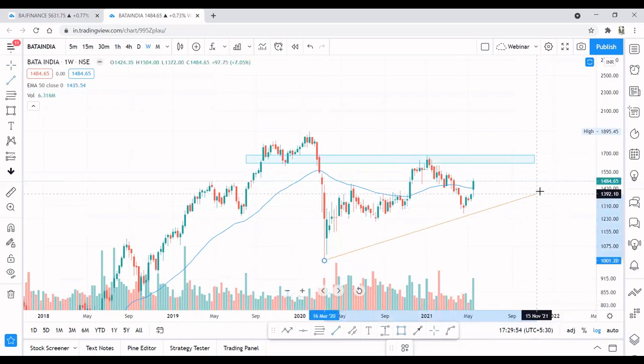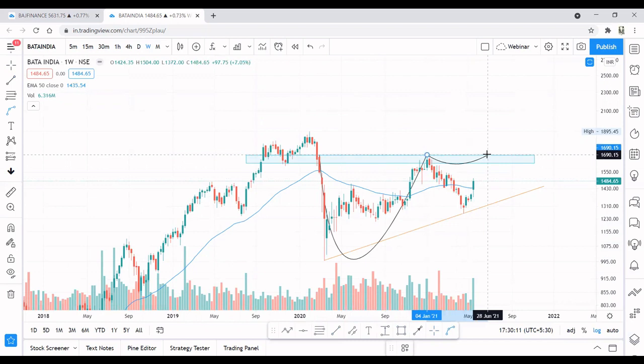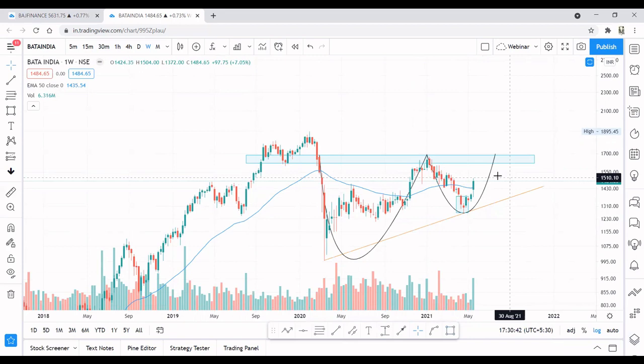So Bata is forming an ascending triangle on a weekly chart, and it is also forming a cup and handle pattern over here. It had also formed a morning star near the support levels. So here it had formed a morning star, and now it has broken this range of 1385 levels on a weekly basis, and now it's trading at 1485.